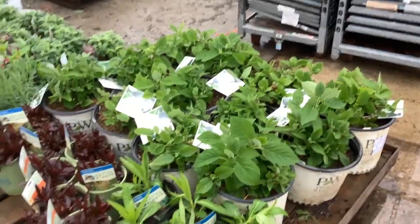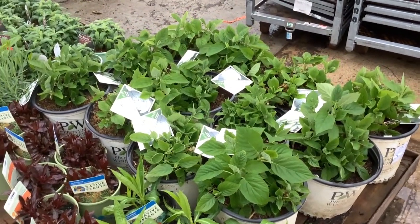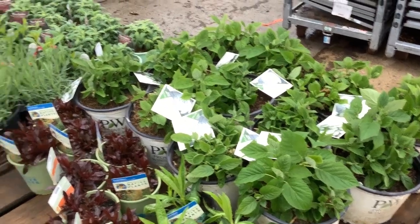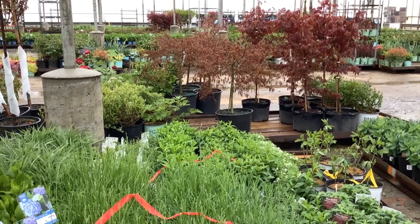We have some Incredible in 3 gallons. You can see they're leafing out. Man, if we get some heat at the end of the week, they're really going to come out and look fantastic. And coming up, you can see the Jet Maples leafing out nicely.